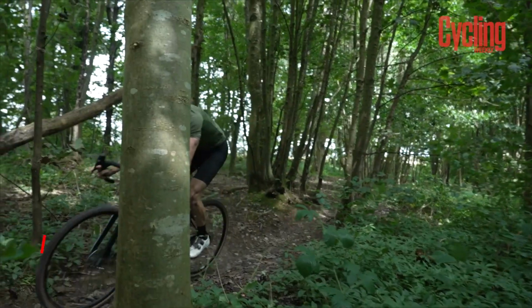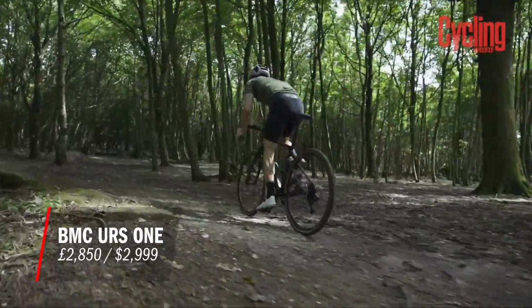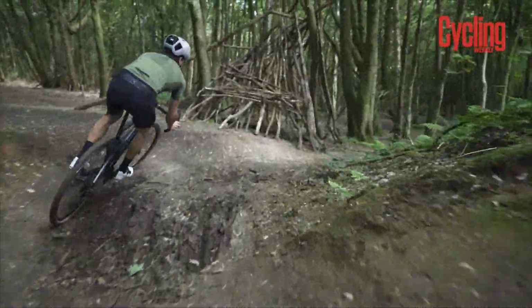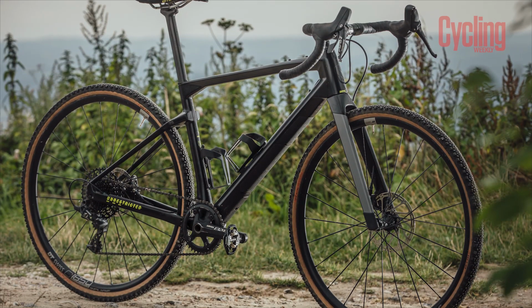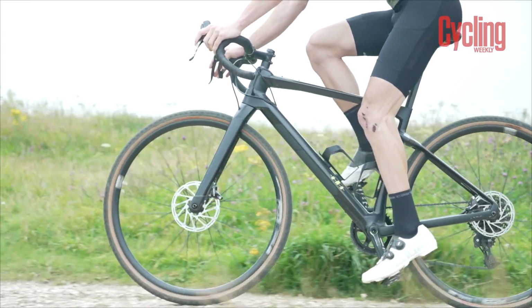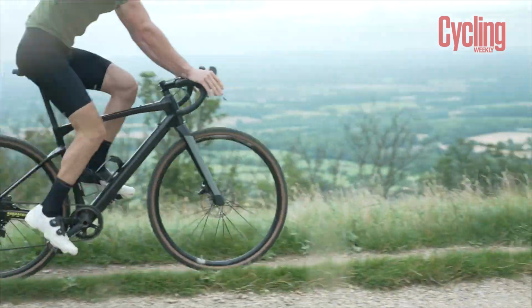Coming back now to the more playful side of gravel, we have the BMC URS One, which won our 4UP gravel bike group test earlier this year. We felt this bike struck a really great balance between being fun and capable off-road, whilst remaining efficient enough to easily handle long-distance epics. Several cues are taken from BMC's mountain bike range, such as a slacker head angle and stubbier stem. At 70 degrees and 70mm, these numbers are quite far off what you'd get on a modern MTB, but for gravel it's really quite progressive.